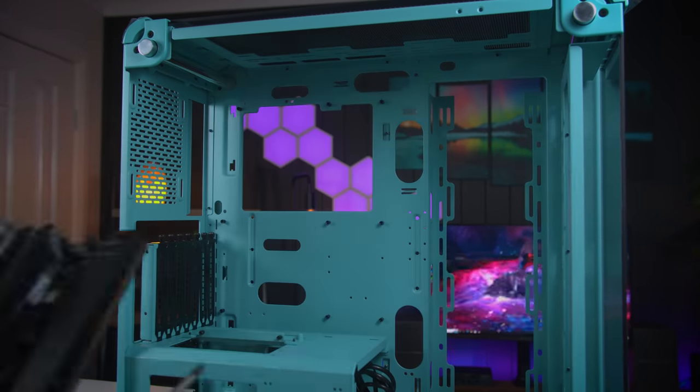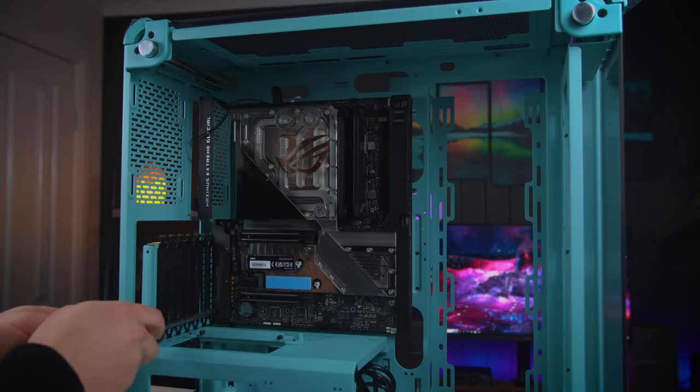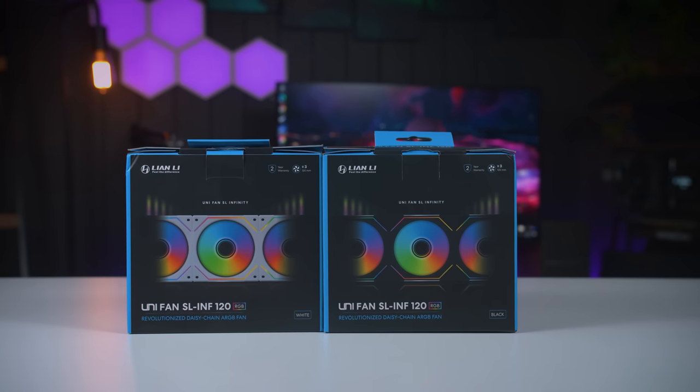This motherboard is EATX, so you need to make sure it fits your particular case. It does fit in the Thermaltake Core P6, however the grommet holes are half blocked off, but we are gonna make it work.